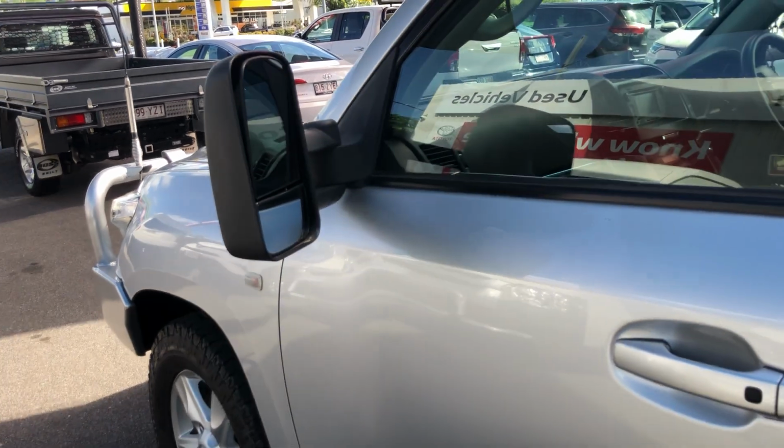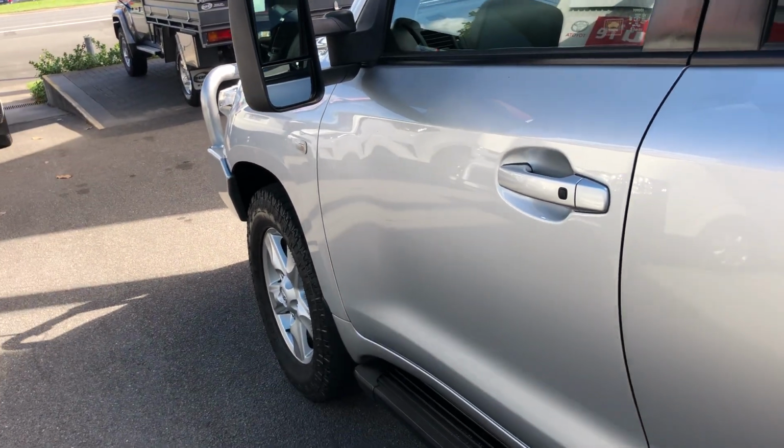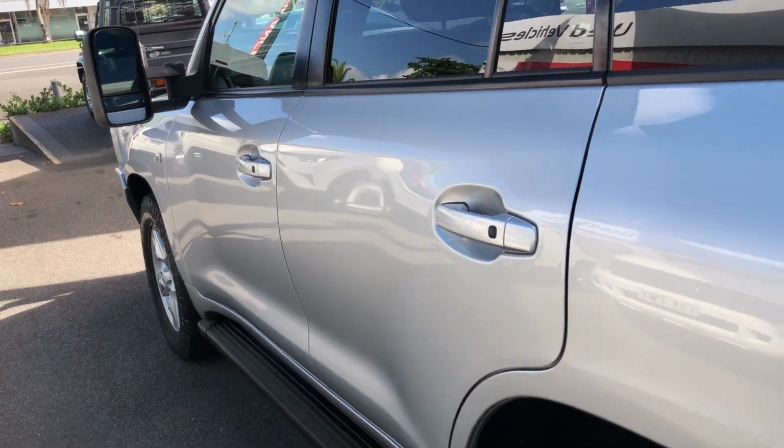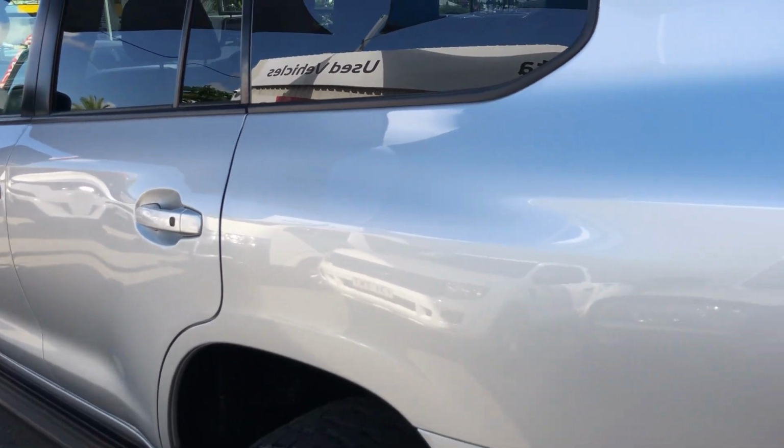Just coming down the side of the vehicle, so there's another little chip here that's been brush touched. So as you can see, it's been resealed. It's obviously going to be a little bit noticeable, but being the same colour, it sort of takes your attention away from it, which is usually the best we can do in these cases. Look, just coming down the bodywork of the car, all in all, very good, very well looked after.